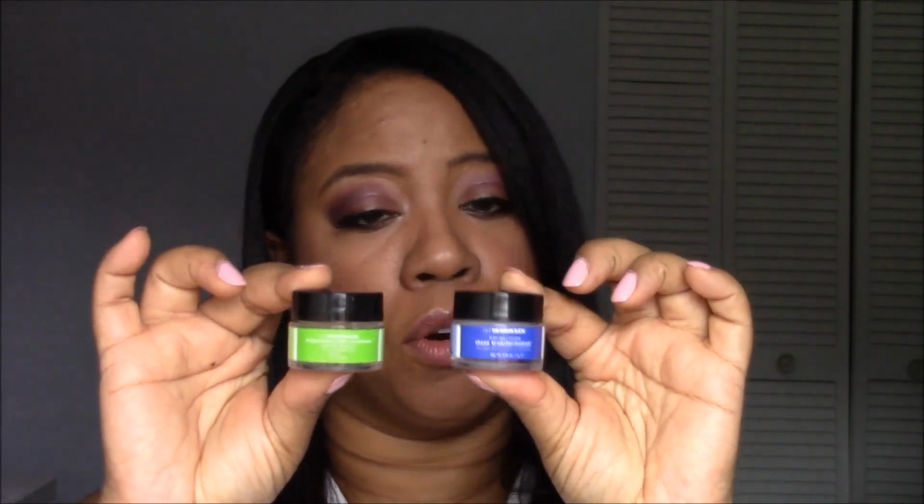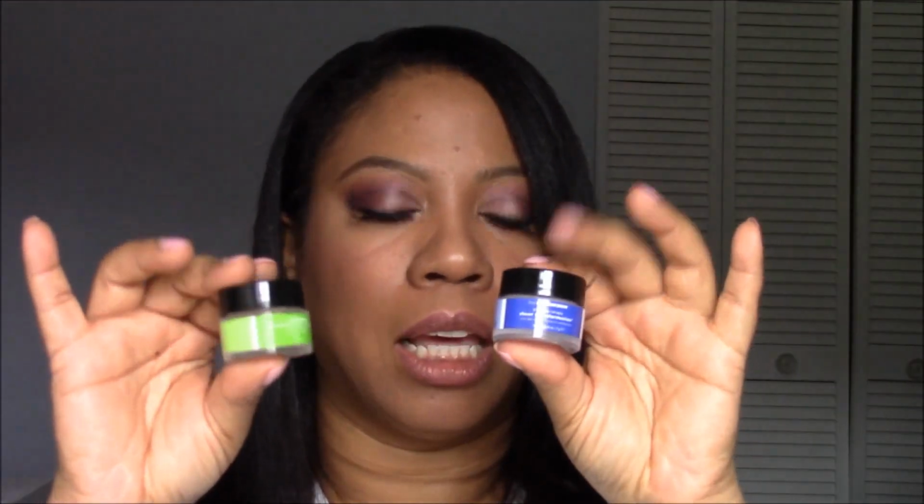Likewise, I am thinking about getting a full size of this Invigorating Night Treatment as well. This has 12 fruit alpha hydroxy acids in it, and you feel the slight tingle when you put it on, and then the next morning I do find that my skin is baby soft and it just looks better in the morning. So these two are the standouts for me. So I would probably get these.